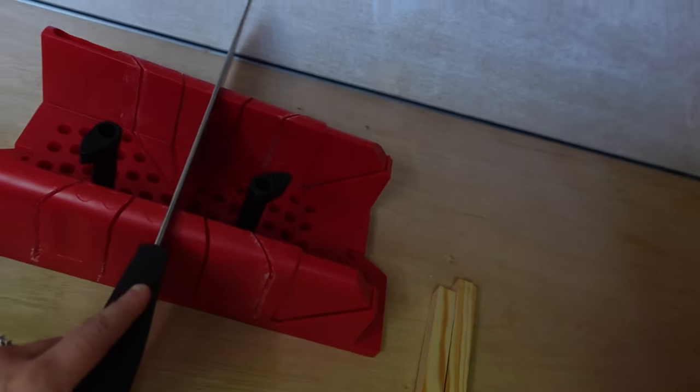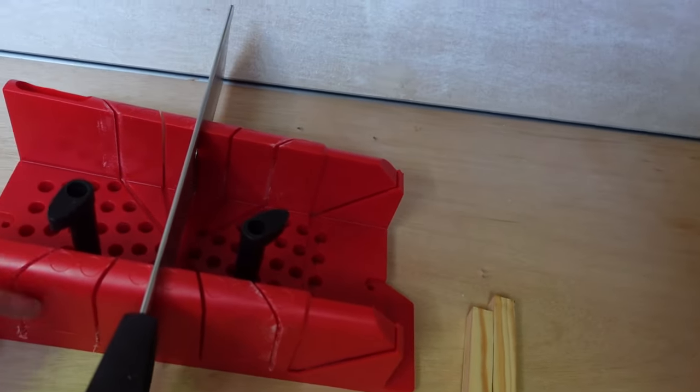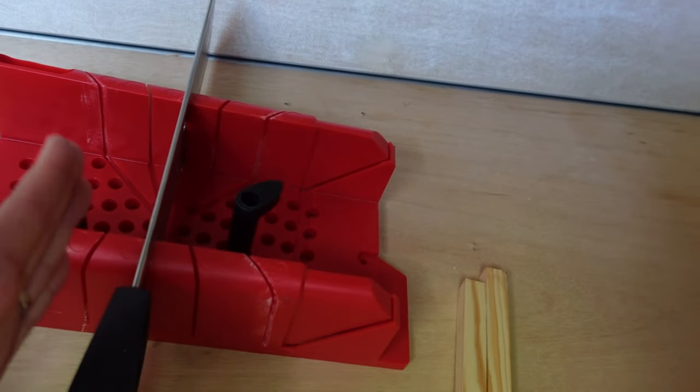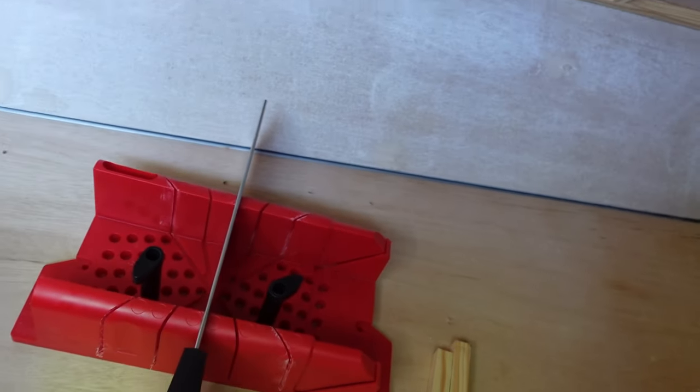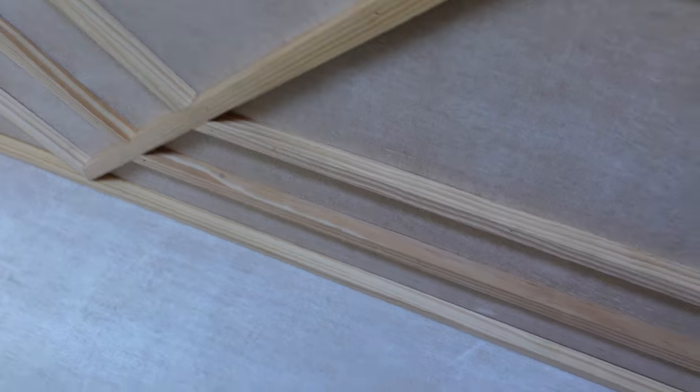So we have our saw. What's really cool about this, which Jason found when he was in Home Depot one day, is that it cuts at 45 degrees, 22 and a half, and then obviously straight. So that's what I've been using. I've been using the 45 to get these angles.